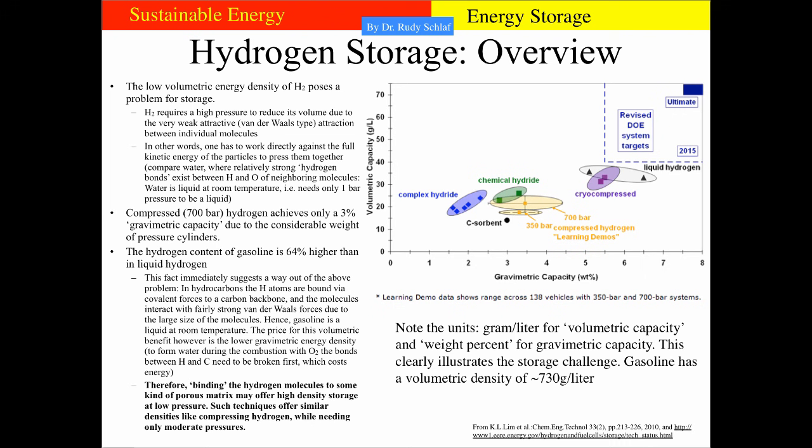There is a lot of research going on where this approach is tried to be copied by using porous host materials that have an affinity for hydrogen. And on this graph you see a few of these technologies that are currently being developed. Complex hydride, chemical hydride, C-sorbent, these are technologies where the hydrogen is being bonded to a host material. The goal of this type of research is to find a compromise between being able to release the hydrogen easily while also increasing the density of the stored hydrogen.